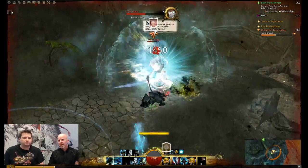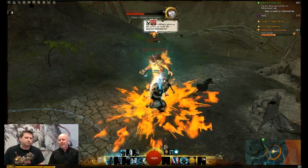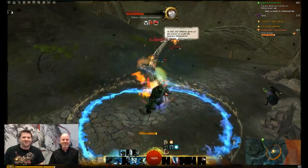And so, again, I look at that model and I almost think of Jabba the Hutt a little bit. He kind of got the little belly on him going there.